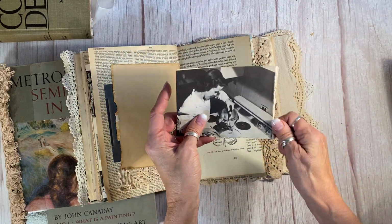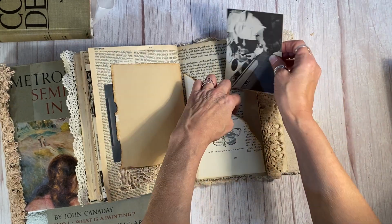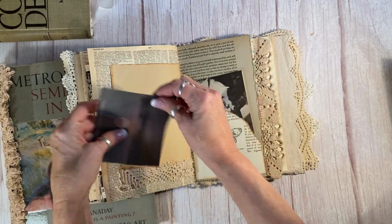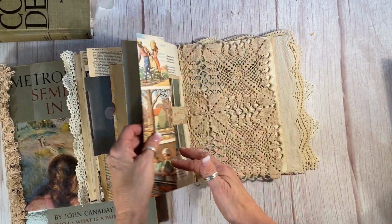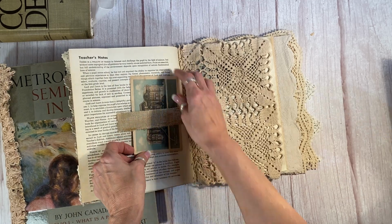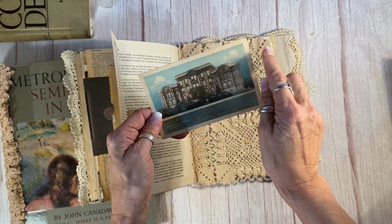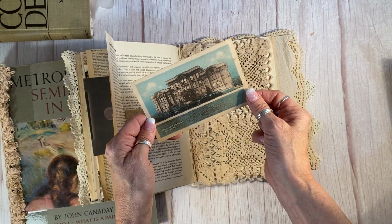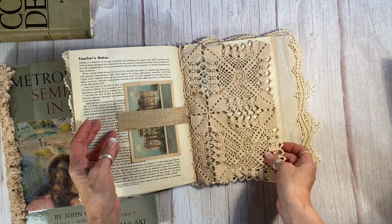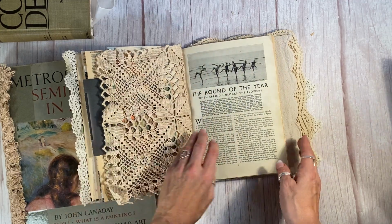And just this is from a 1950s home ec book. Love it, with the vintage paper inside and just some more vintage paper here for journaling on. And another one of these wonderful teacher's pages. And that is made from the interior of an antique book. And this very early 1900 postcard, I love the blues on there. It's fabulous. I've been holding on to it for a long time, but time to let it go and live somewhere else. And this wonderful piece of crochet here.